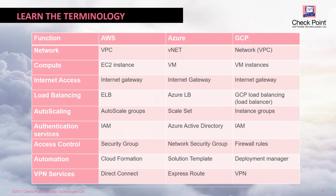So the other thing you need to do when you're starting to look at the cloud is understand the different terminologies, and I've included Google Cloud as well, as we run on Google Cloud. So the network is called the VPC in AWS, or a VNet in Azure. In Google Cloud, it's the network or VPC. The compute is an EC2 instance in AWS, Elastic Compute Cloud. For Azure and Google, they just call it a virtual machine.